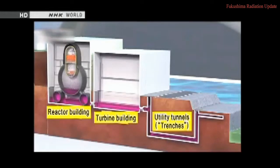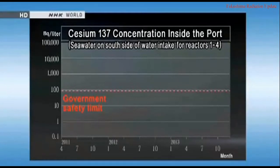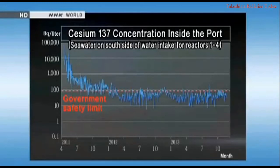TEPCO has maintained that it took measures after the accident to contain the contaminated water. It's true that in ocean water beyond the plant's port, tests show the amount of radioactive pollutants no longer exceeds the government's safety limit. But have a look at this chart. It shows the concentration of radioactive cesium in water inside the port. It dropped sharply at one point after the accident, but it has leveled off since 2012. At times, it has even exceeded the government's limit. This means that radioactive water is still draining into the sea.